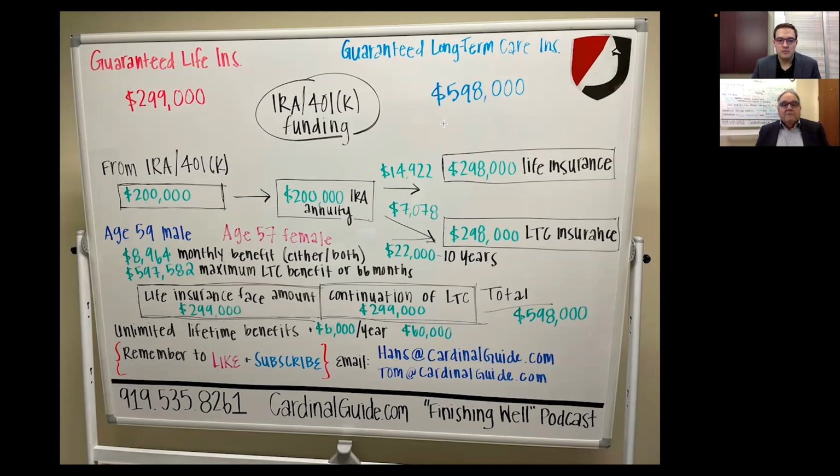So a lot of times we do start with the amount of money that the people are willing to commit to this out of their IRA. And then we see what kind of benefits you can get with that. And there's a lot of things we can move around: the length of coverage, the amount of coverage. So there's a lot of negotiation that goes on of getting the exact right policy for you.